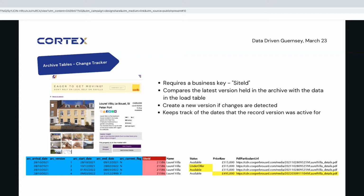So this is, as I mentioned before, we've created Seeker, and Seeker sits on top of a data warehouse, if you like. It acquires all the data from all the estate agents, and that gets pulled into a load. And then we archive each of the estate agents' details. And we presented them with information like this.